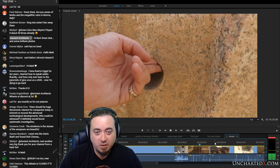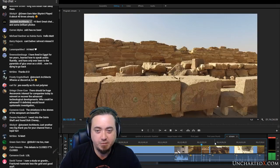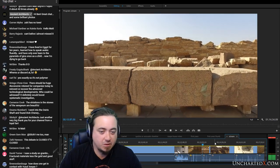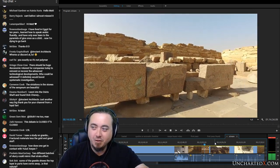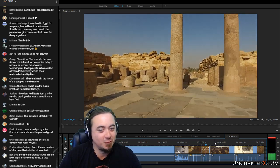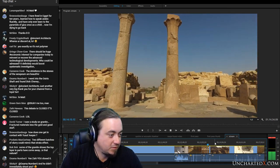Yet another drill hole. Again, these things are really all over the place. I describe Abusir as just being littered with signs of ancient high technology, from machine surfaces to drill holes. Wait till we get to the granite, the circular saw markings. If you think that the drill holes are cool, wait till you get to the circular saw markings, they are just astonishing. And I love these columns as well, which have been put together.